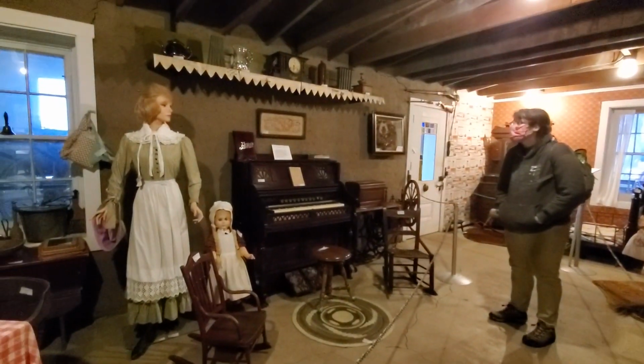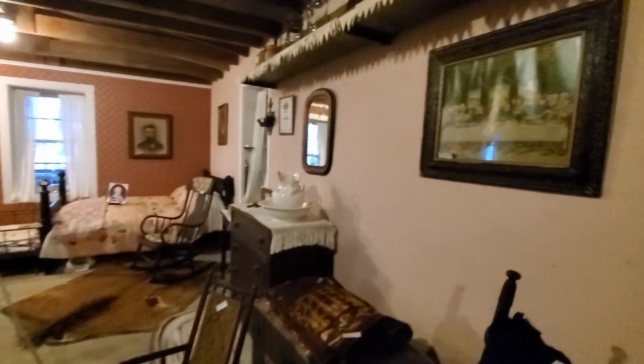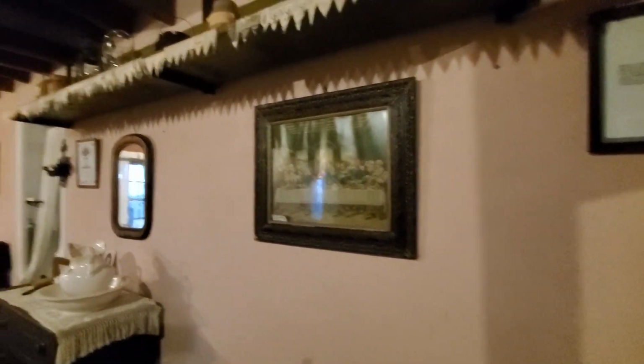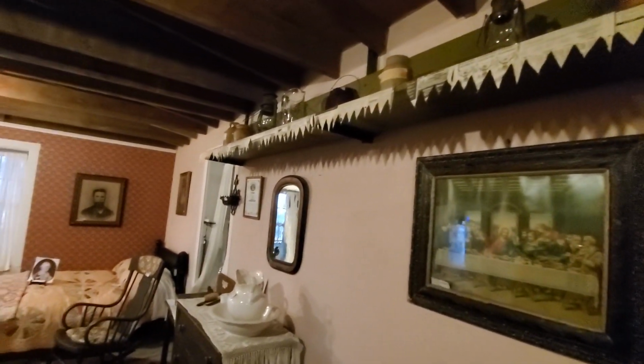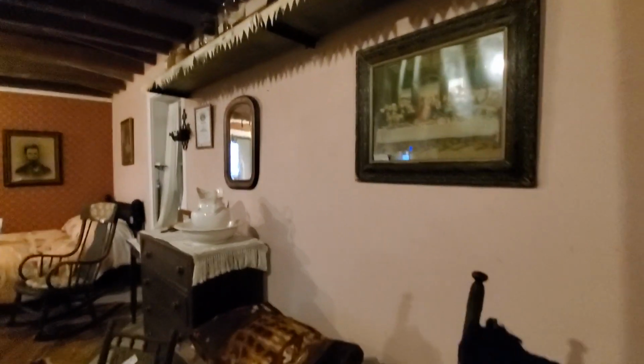But this would have been a relatively big soddie. It would have been. Usually when they started out, they were about 10 by 14, and then they would add on to it. And of course, all the churches, the schools, everything was made out of sod back then.